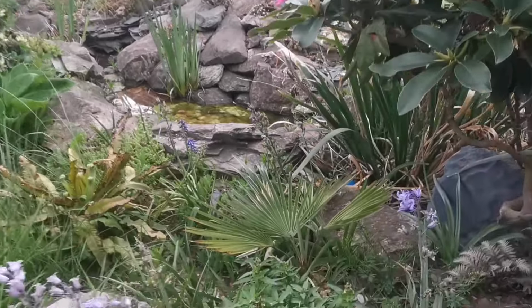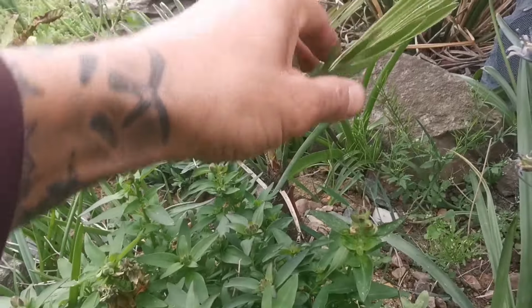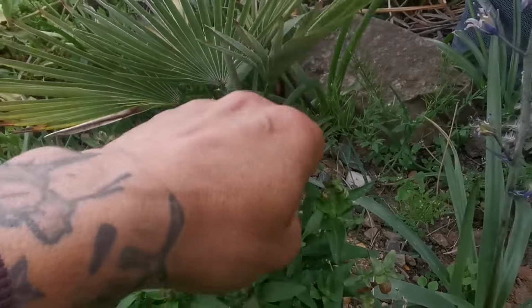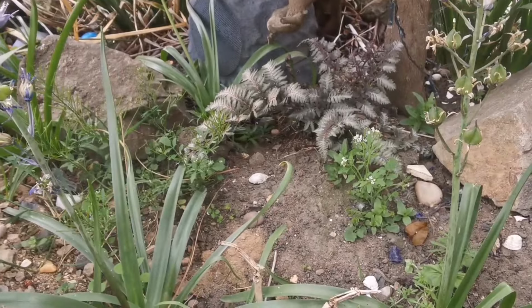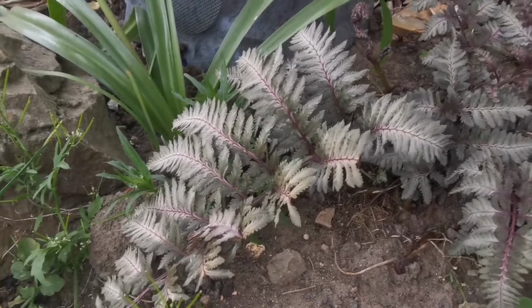As we come down here, guys, the Wagneri Princeps cross or hybrid. No real movement on this one since the winter, but again, I know these like a bit more heat to get going, so hopefully this warm weather we're having will really start to put this one into growth. Just down here, guys, we've got the Japanese painted fern, which again, I love the foliage on these.